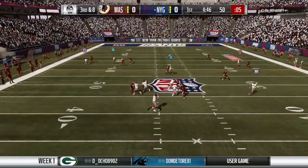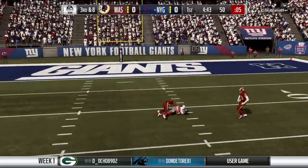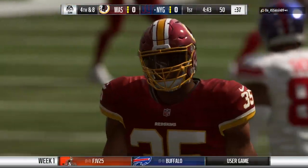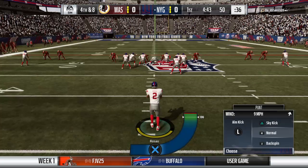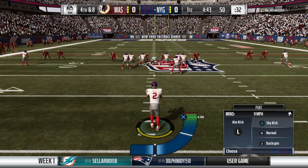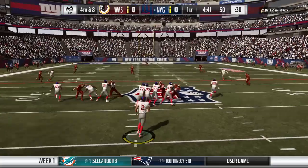From the 50, it's Love. He's going to fire one deep over the middle. And he couldn't hang on to it through the contact. Incomplete. Well, that certainly looked like something that they discussed all week in practice getting ready for this one. Take the big shot right out of the gate. At worst, you'll open up the defense a little bit, loosen them up, have them back on their heels.